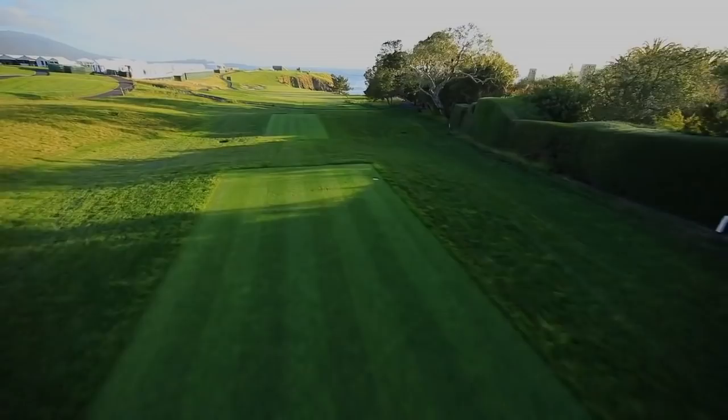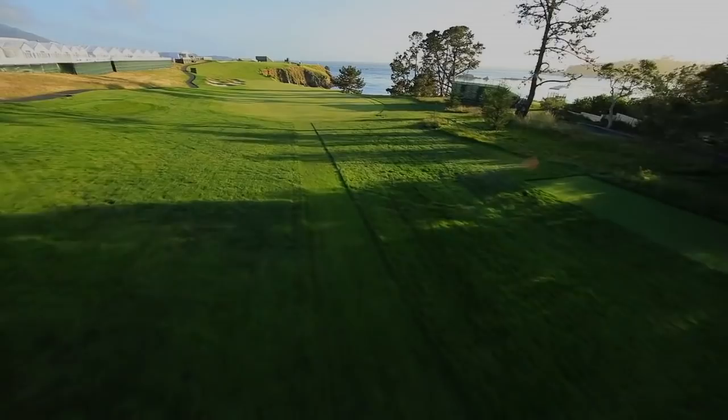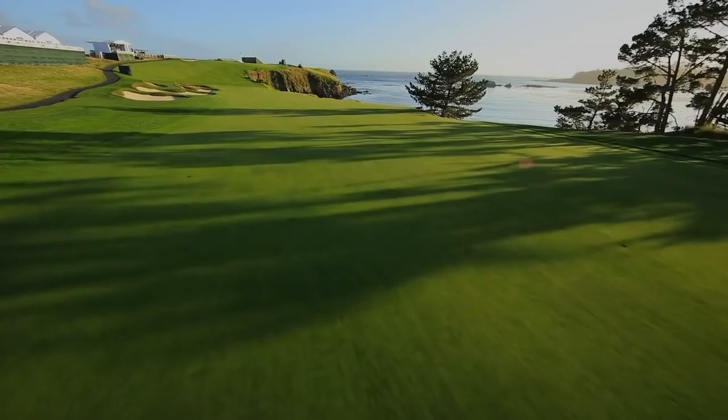Number six is the first par five, and it's certainly reachable in two. Decisions to be made off the tee. Do you go with the driver? Would you play an iron and see if you can get there with two long irons? Five bunkers down the left, 270 to reach the first one. Certainly if you hit it down there, you're almost certain to find one.